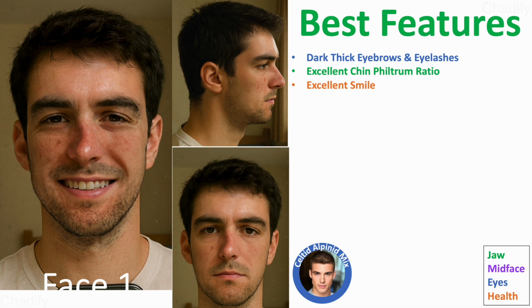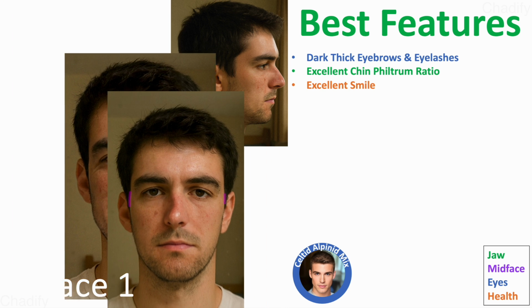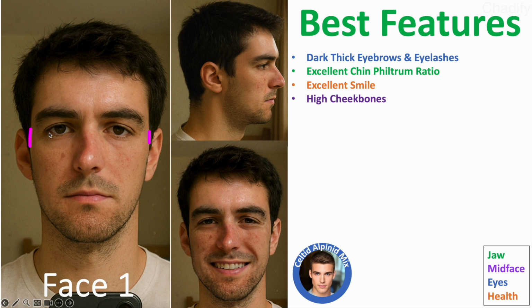Moving on, he has an excellent smile. I like the way the teeth look to some degree. He has high cheekbones, mark them in pink, and I use the pupillary slope to determine how far beneath the eye these cheekbones are. I find this to be a very accurate way of measuring them versus some of the other people out there who measure it against the mid-face and the mouth. I find the mid-face and the mouth vary too much, whereas there's more consistency in the vertical eye placement area, meaning that if you measure cheekbones against it, it's infinitely a better measurement.